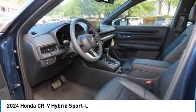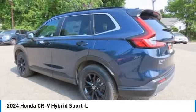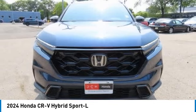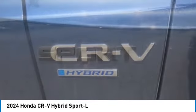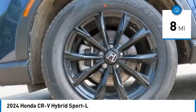Take a ride in the 2024 Honda CR-V Hybrid. The Honda CR-V Hybrid offers a powertrain with plenty of energy, a cabin with plenty of room, and a ride with plenty of comfort. This is all in addition to the fact it's a hybrid vehicle and the additional efficiency that offers. This vehicle has less than 100 miles.